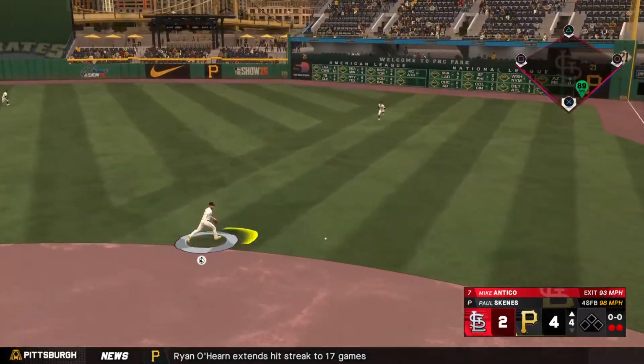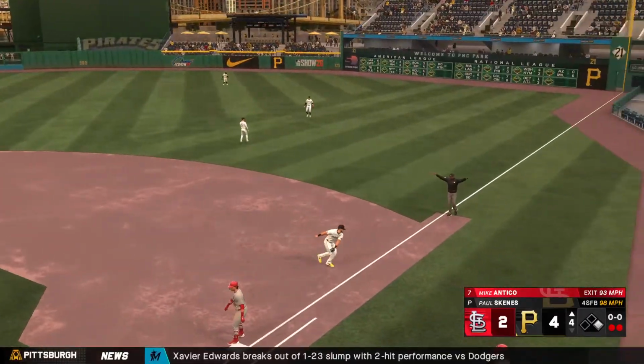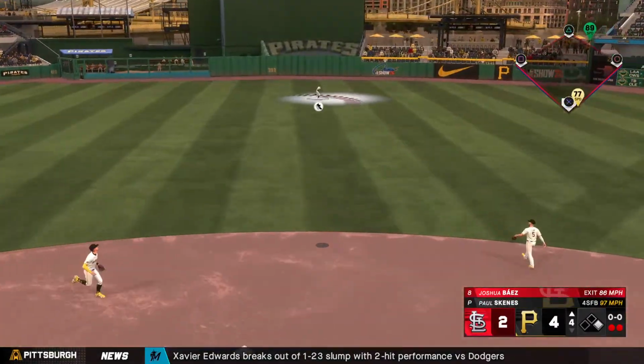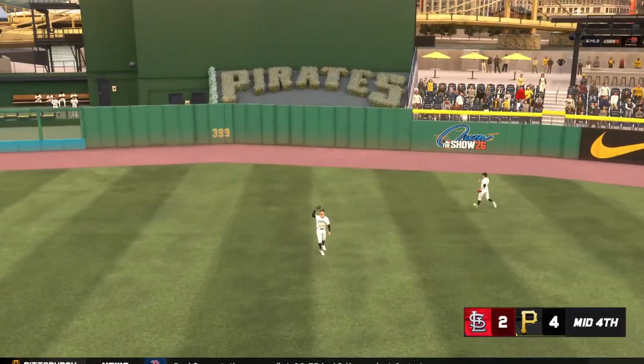Sharp grounder. That's through for a base hit. And that'll bring the tying run to the plate. Here's Baez. This one in the air, center field. Grisham should have this one. And that is that.